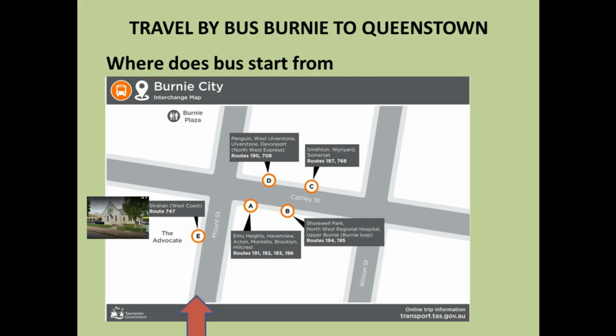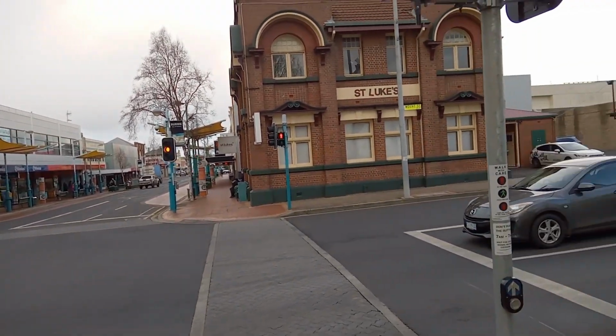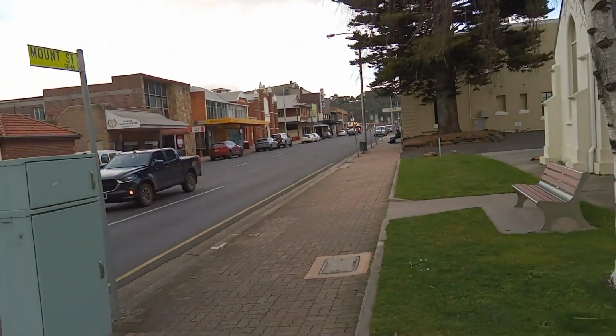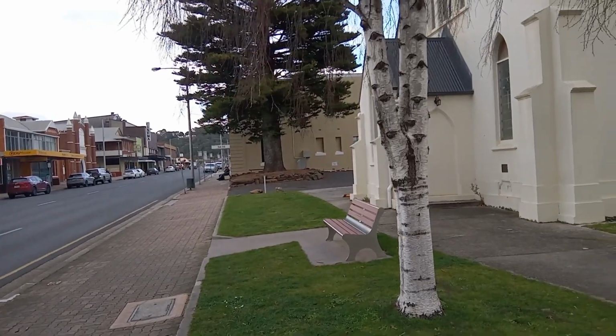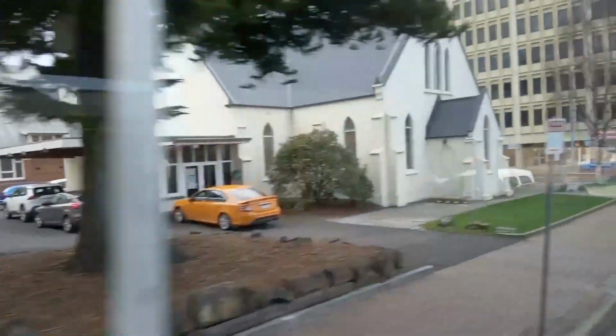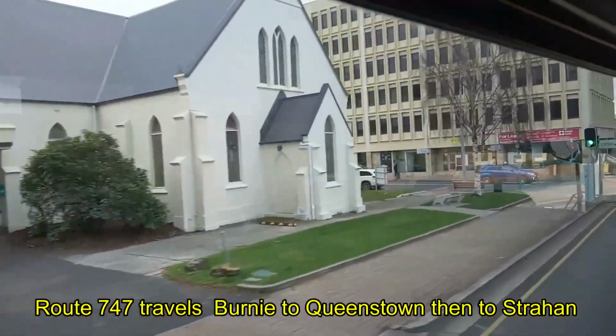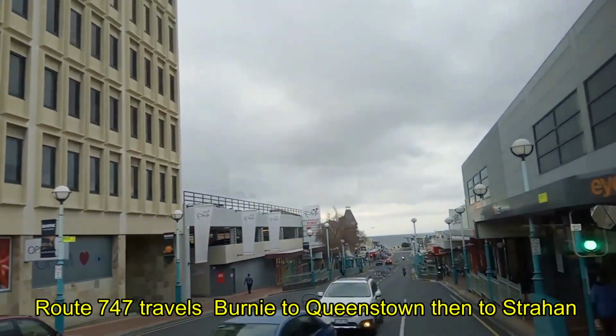Well, it's in Burnie, right next to the bus station at Stop E in Mount Street. And here we can see the bus station there in Burnie, and we're just swinging around to the Mount Street stop right next to the Anglican Church. Off we go, and this service departs every day of the year, 365 days of the year.